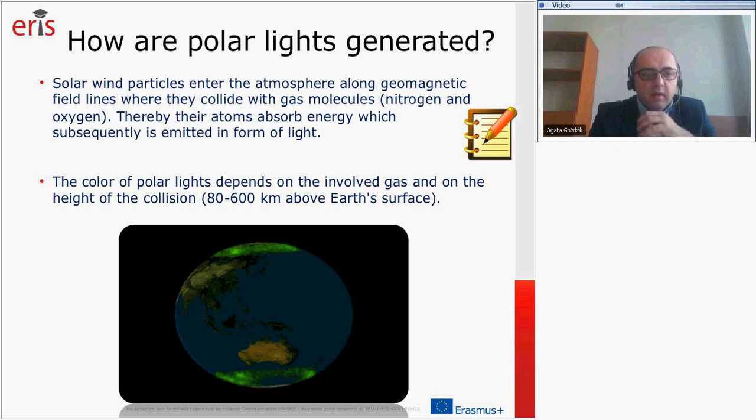You can see how polar light is generated. This is another question from our worksheet. This is C. How are polar lights created? I will try to explain, and I would like you to write down the information on your card.